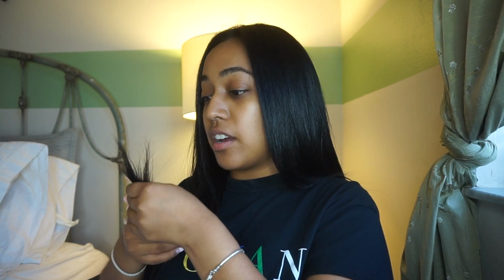My hair is shining like crazy. You guys can see, super duper shiny. And honestly, I feel like the Botox went, because she flat irons it all the way out, it stretches my hair out or something, because my hair was not this long from what I remember. Maybe it was, I don't know. But yeah, it looks pretty freaking good. It's super shiny, super soft. Oh my god, I'm in love with it. I forgot how much I loved this Botox stuff.